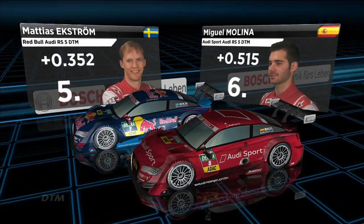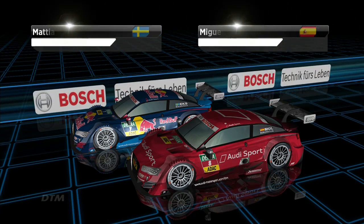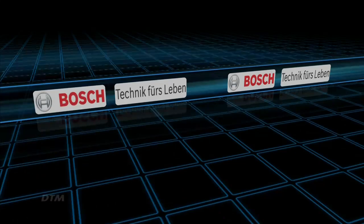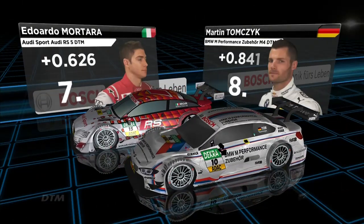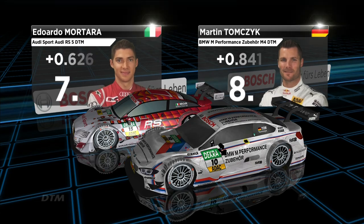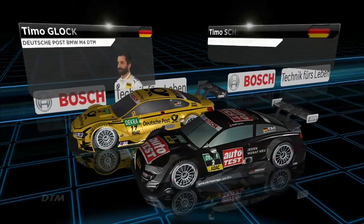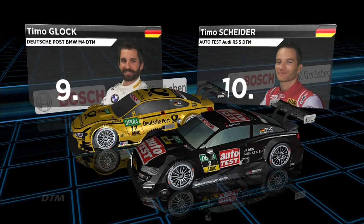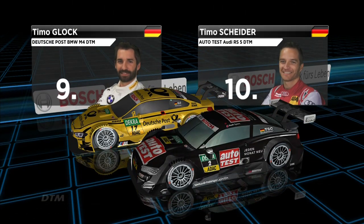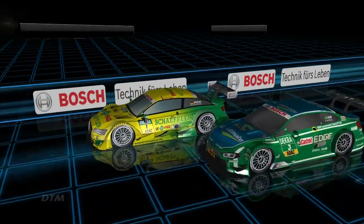On row 3, we'll have Mattias Ekström and Miguel Molina. Molina, I think, will be pretty pleased with himself there as well, into the top 6. And then the other 2 to make the top 8 shootout were Edoardo Mortara and Martin Tomczyk, who I think, again, will be pretty satisfied given that he almost missed out right at the start of the first part of qualifying. Timo Glock, by 7 thousandths of a second, missed out on the top 8 shootout with a mistake from him. Timo Scheider is going to be starting the race 10th.